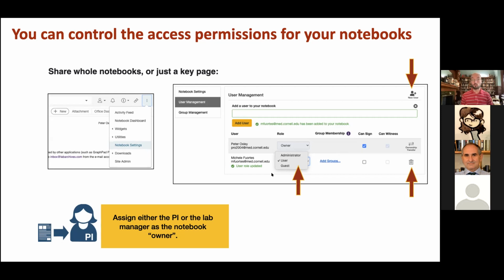A user role as well can be given specifically edit or view only rights. Users can't share notebooks with other people. So once you have given someone a user access, they're not going to be able to then share that on with others. It stops with them, but they can be given the right to still edit the notebook if you wish, or just have a read-only access to that notebook.